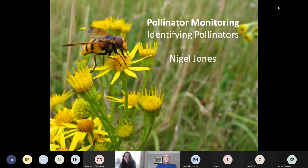Right. I'm going to talk to you today about the bees, flies, and some of the other insects that you'll be trying to differentiate on various plants. I'm just starting with this slide here of a thing called the hornet hoverfly, and it's actually one of the biggest flies we get in this country. And coming into this time of year, through till about early September, you've every chance of seeing some of these.